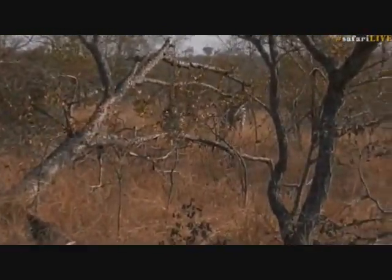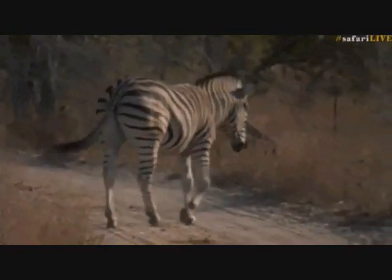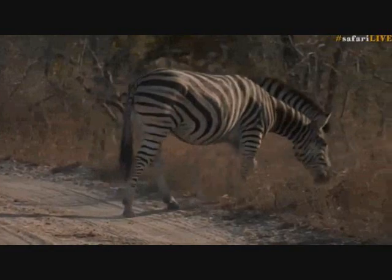There's one coming out of the road. It's going to be much easier for you. And there we go. So there do seem to be a bachelor herd of stallions, and like I say, it is common.